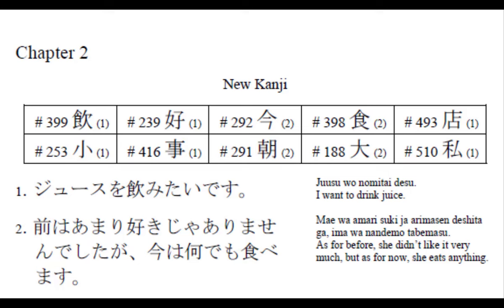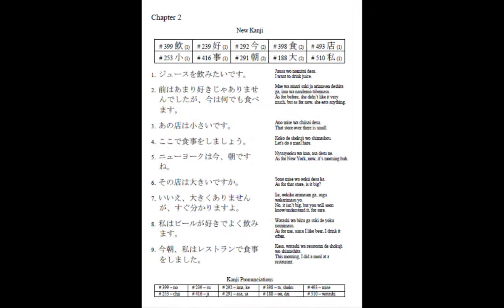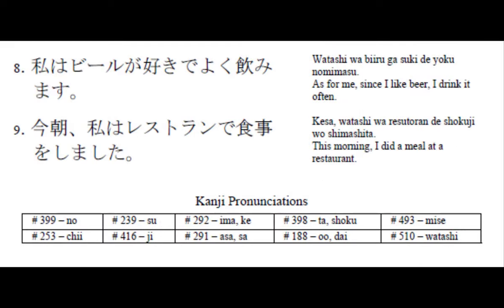To take this test, simply look at the kanji at the beginning of the chapter and try to enunciate their pronunciations from memory. Partial answers to this test are found in the table at the bottom of the first page. For example, the only pronunciation that you will need to know for kanji number 253 in this chapter is chi-e, which may remind you of the cue chimpanzee. The other pronunciations will be introduced later in the book.